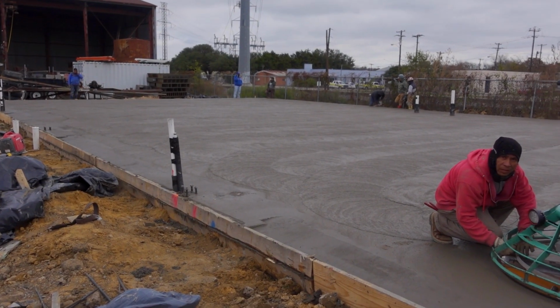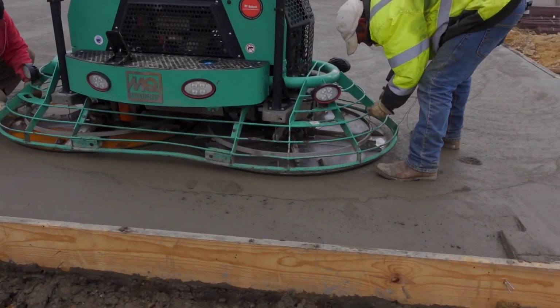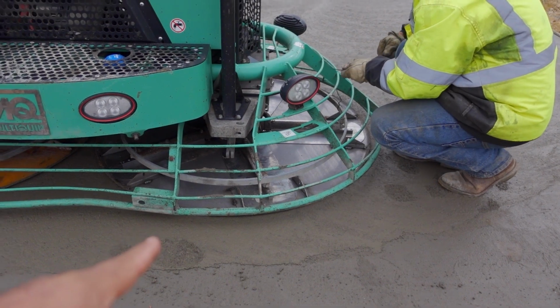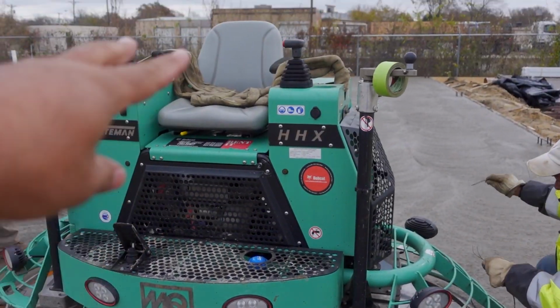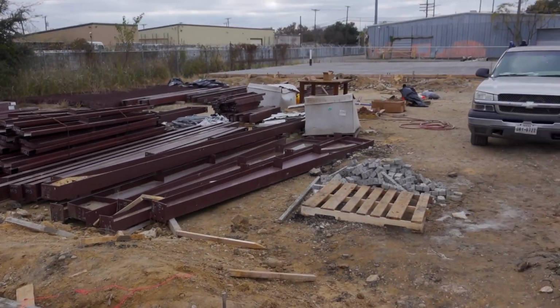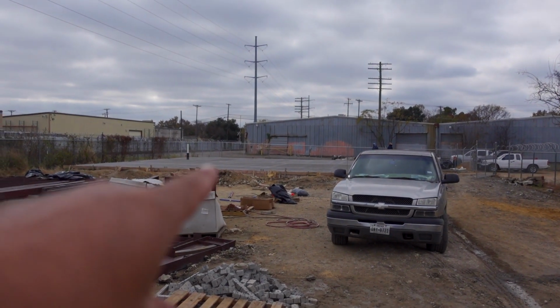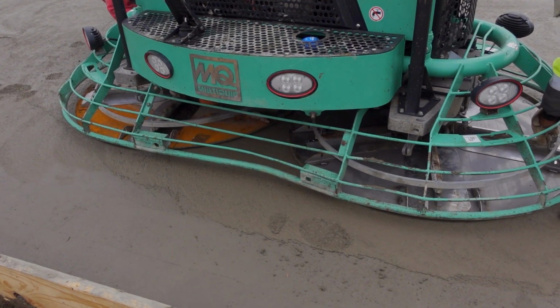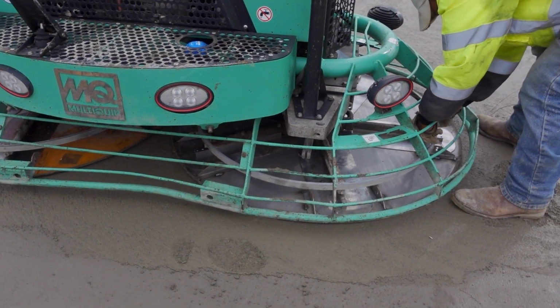Alright, so we're done panning this slab. Now they're gonna tie the floats to the trowel machine, so when we lift it, the pans come with it, and then we're gonna go pan float that other slab. These usually have clips on them, but these pans didn't have them, so that's why we're using wire.